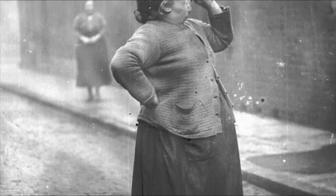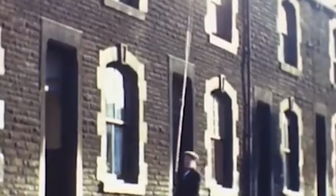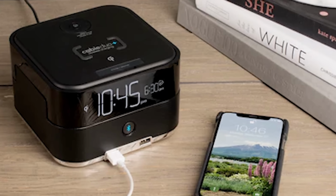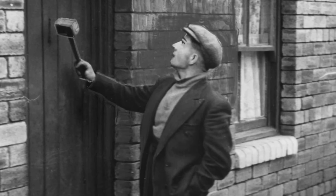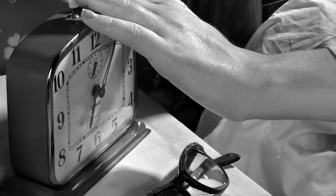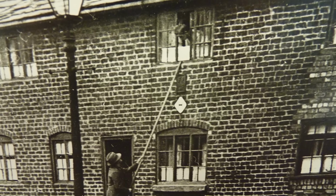Knocker-ups. Before alarm clocks, people called knocker-ups would wake others by knocking on their windows with long sticks. This was especially common in industrial towns. With the invention of reliable alarm clocks and later smartphones, knocker-ups became obsolete. The need for a human alarm was replaced by machines, making this old practice a curious footnote in history.